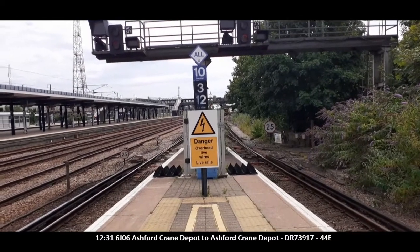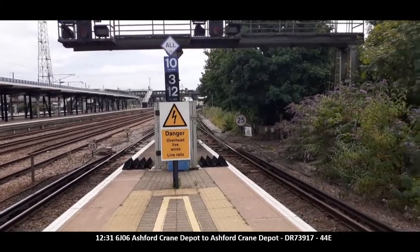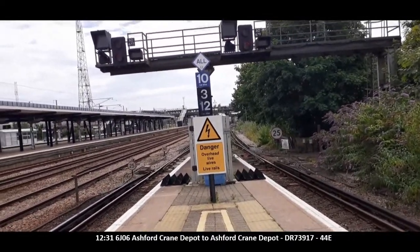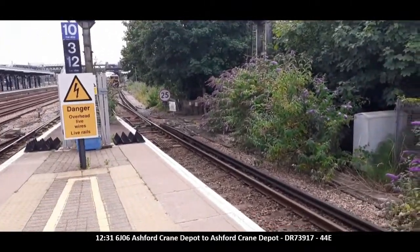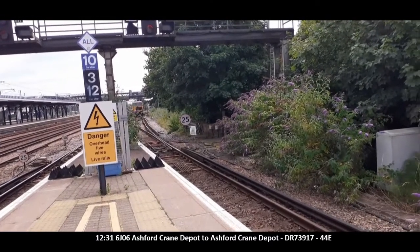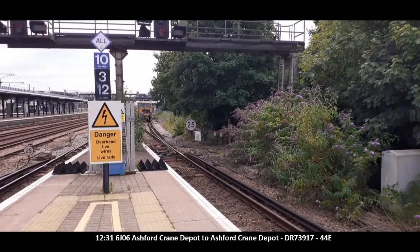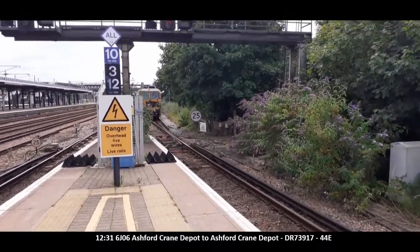Okay, now approaching is a tamper from Ashford Crane Depot to Ashford Crane Depot. That's all I know so far. Coming into platform 1C. Someone's decided to turn up.